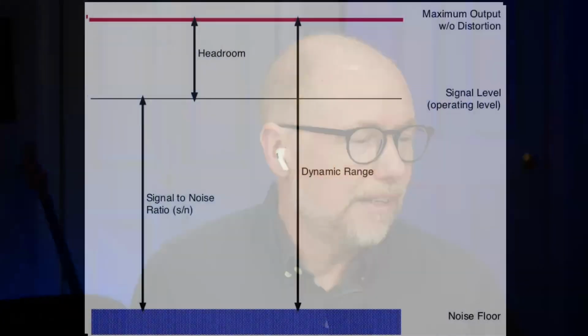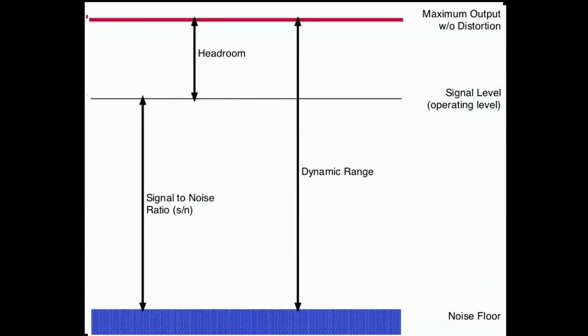I'm going to show a couple of graphics here just to talk about gain staging. We need to think about where our signal falls. So at the top we clip, so we get the maximum output we can get without distortion, so we can go all the way up to the maximum of our system. And then down at the bottom we potentially have noise floor. We have noise in our system.